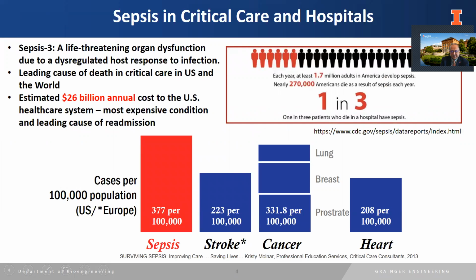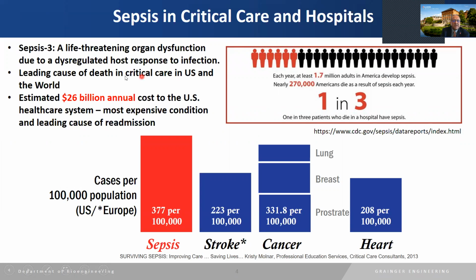So let's talk about sepsis first as a test case. Sepsis is actually a critical condition in hospitals. It's defined as a life-threatening organ dysfunction due to dysregulated host response to infection. It's a leading cause of death in critical care in the US and the world. It's a huge cost burden, and it is the most expensive condition and the leading cause of readmission in hospitals. 1 in 3 individuals who die in hospitals have sepsis.